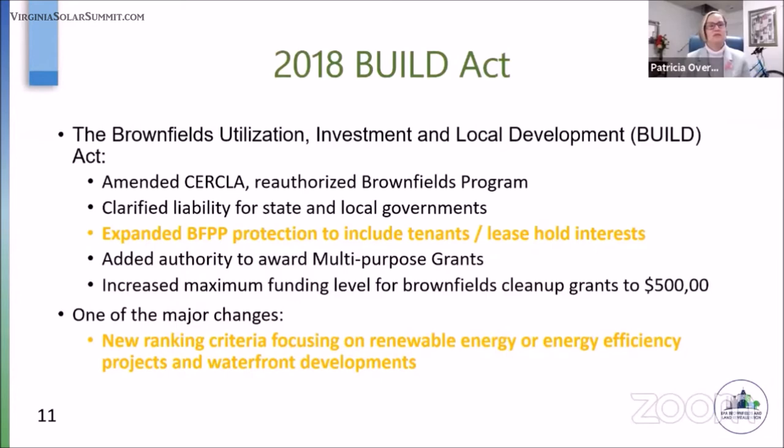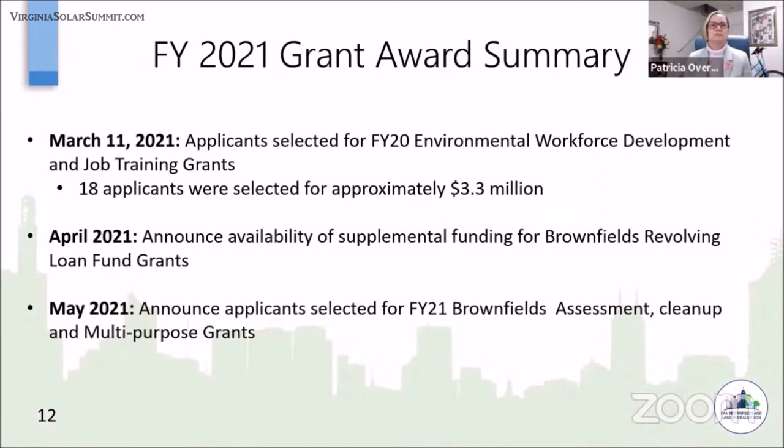Next slide, please. Here are some grant summaries. We just recently, on March 11th, announced 18 applicants that got our Environmental Workforce Development and Job Training grants. In April, we'll be announcing the availability of supplemental funding for our current Brownfields Revolving Loan Fund grantees. And then each May we announce the applicants selected for our Assessment, Cleanup and Multipurpose grants. One note about those grants: if you're thinking, oh no, I missed it this year, don't worry, come September, the guidelines for new applications will be out on the street.